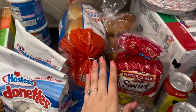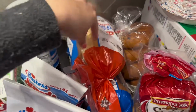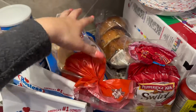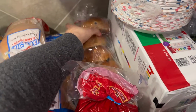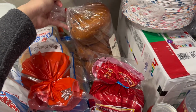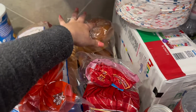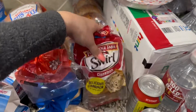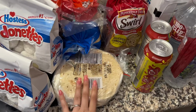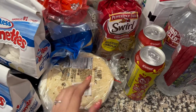And then this is all bread stuff. So I actually didn't mean to get 2 loaves of bread, but I mean, I'm sure we'll go through them anyways. So we got 2 loaves of bread right here. Then I got some cinnamon raisin bagels, and this is going to go with that vegan strawberry cream cheese for the morning. And then right here, I got some cinnamon bread here, and then here's some tortillas, and this is for quesadillas and the chicken taco burritos that we're going to be making.